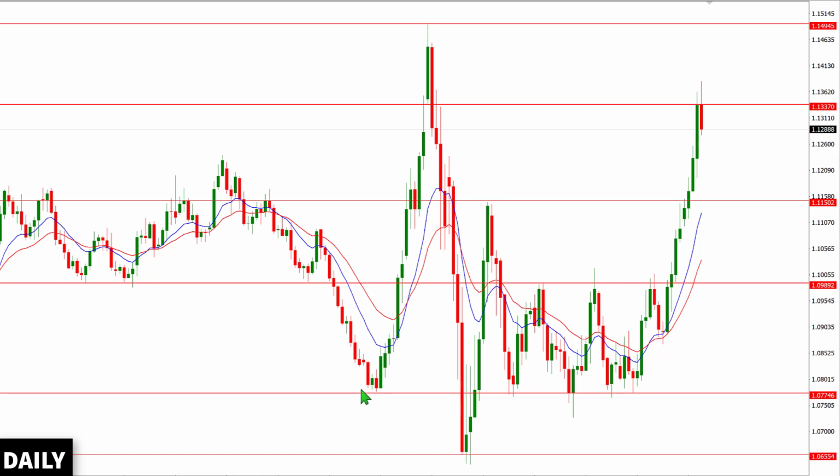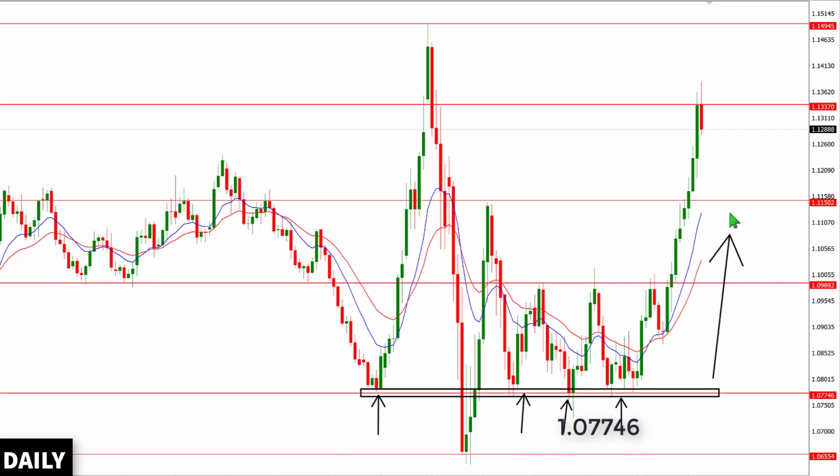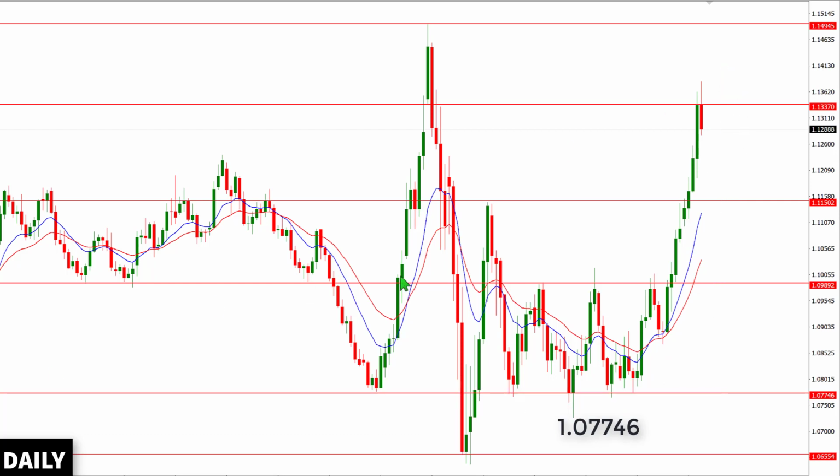So from this base swing right here, we had a series of support key level structures, which rejected this trend in a strong bullish upward rally. And again, we can figure out a key level resistance zone right here, which acts at 1.09892, where price was rejected at this key level structure right here. We can see the massive rejection right here, whereby price made a continuation of the upward rally.